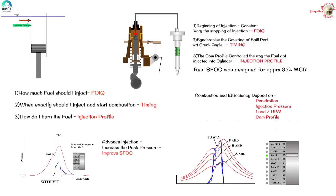We'll stop this video here, and in the next part we will look at the basic concept of combustion in electronic engines and the implementation to arrive at the electronic fuel injection component.